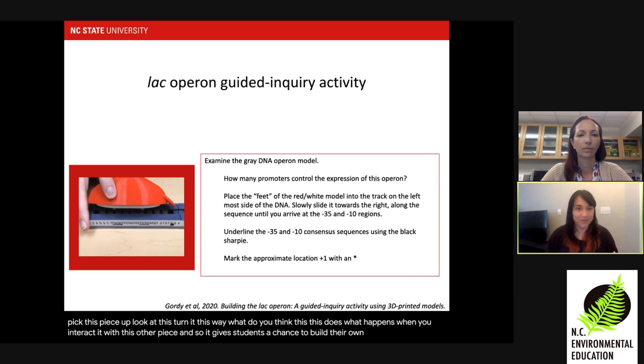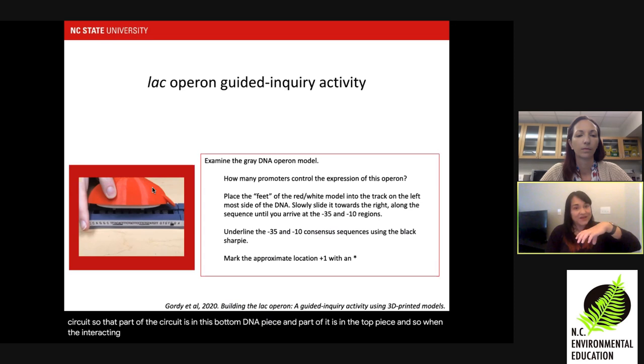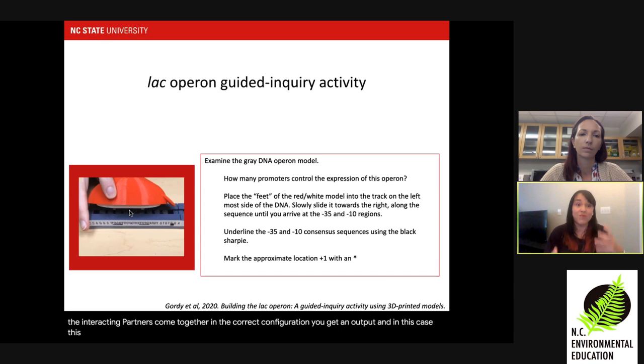And so this particular Lac Operon puzzle is actually built with an interrupted circuit. So part of the circuit is in this bottom DNA piece and part of it is in the top piece. And so when the interacting partners come together in the correct configuration, you get an output. And in this case, this model vibrates when the correct interactions are had by the model. But that can easily be swapped out for something like sound or light.